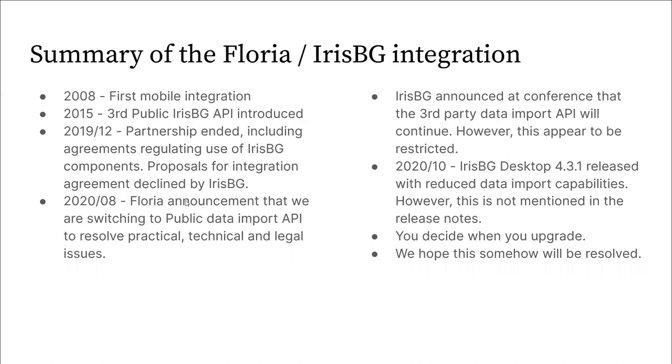And some good news: RSPG announced that the API introduced in 2015 will still be supported. However, there were some messages about it possibly requiring licenses. This has now become clearer. There are some restrictions on this API now. Sadly, this restriction was introduced in 4.3.1 and people have installed it, but this information wasn't clear in the installation notes.